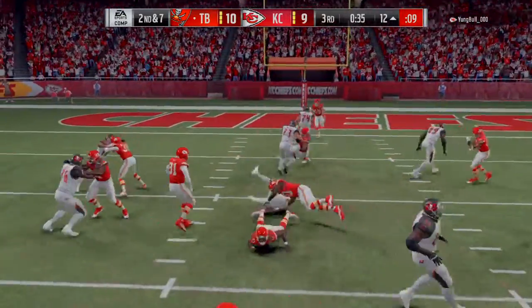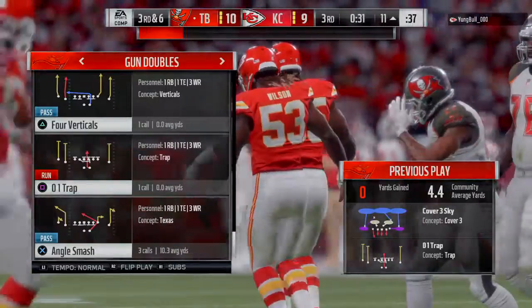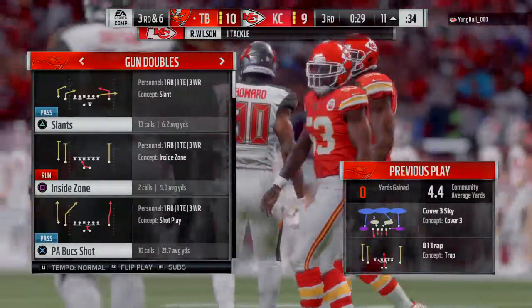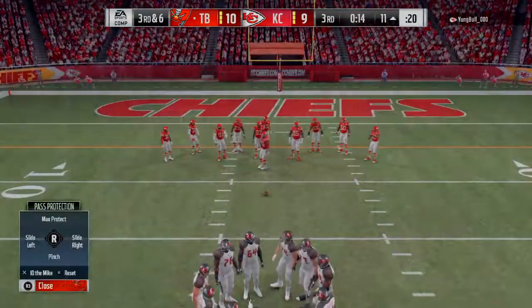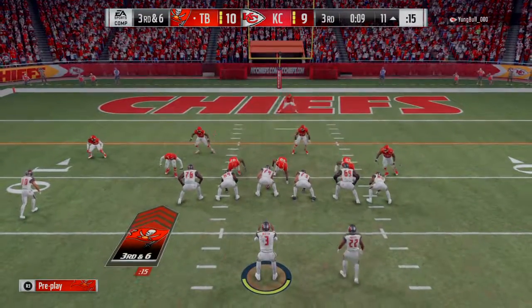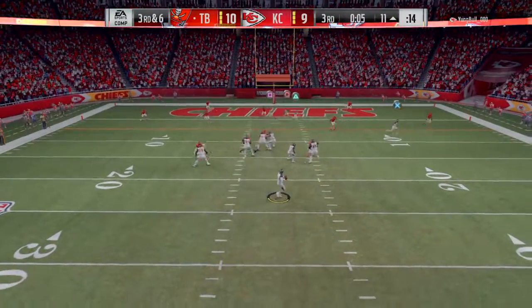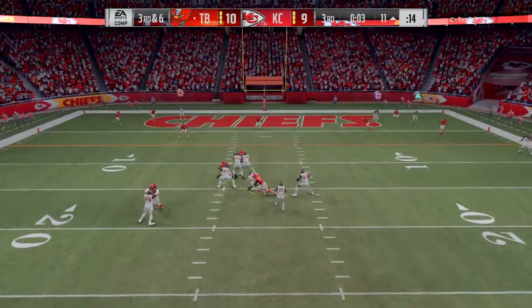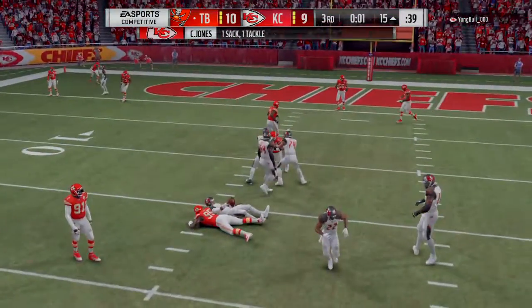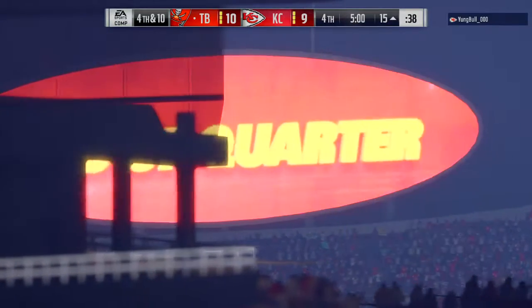And a 10th carry here for Martin. And for one of the few times here today, this run's not going to go anywhere. No gain on the play there, so they're left with a 3rd down and 6. On 3rd down, Winston, and he is going to be taken down. And that should be the final play of this 3rd quarter. Chris Jones in there to get him for a loss of 3, and it'll be 4th down.